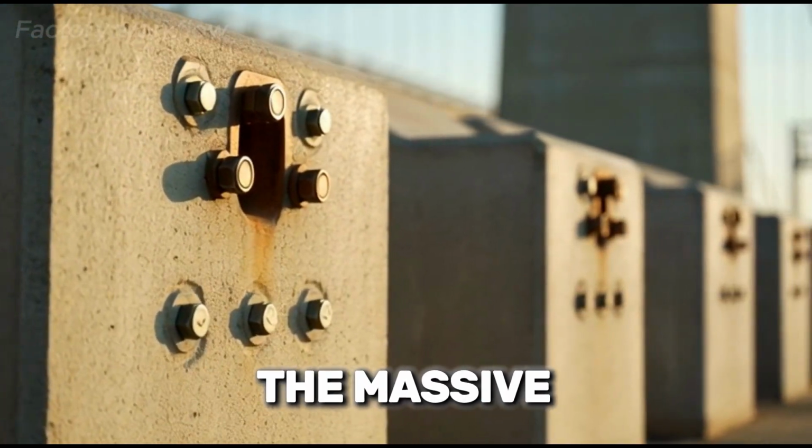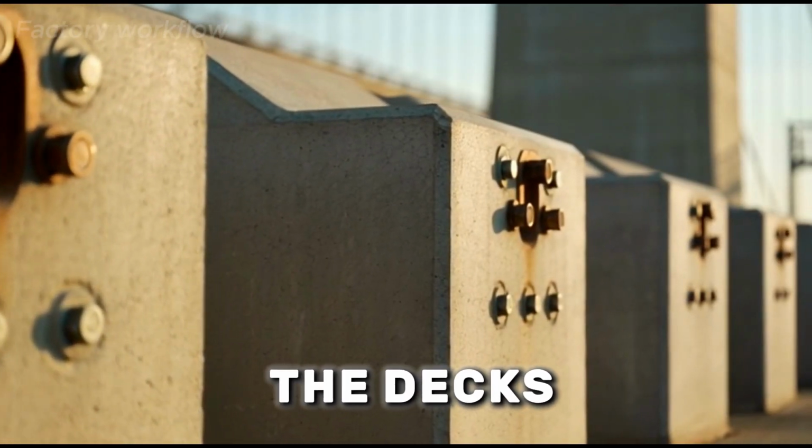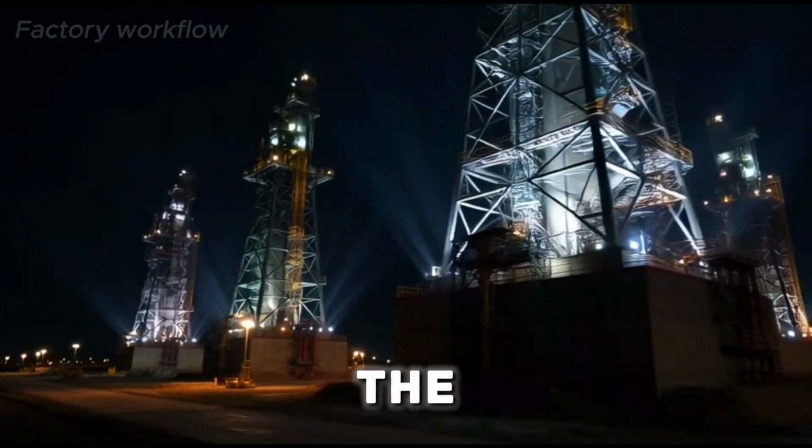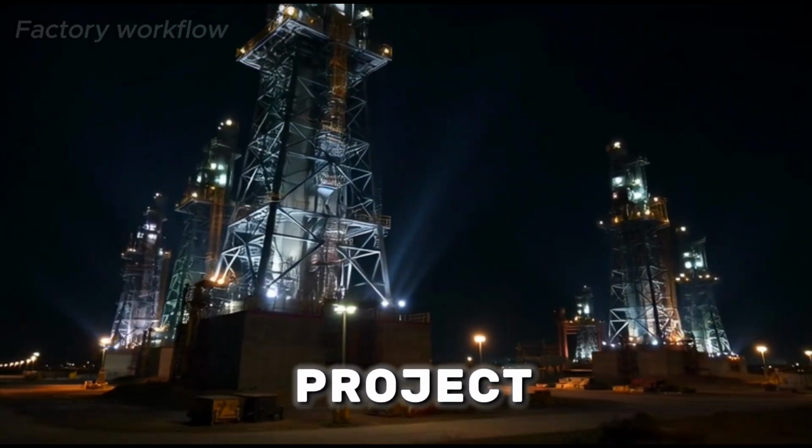Anchor blocks await the massive cables that will transfer the deck's weight to the towers. Floodlights bathe the towers in light, highlighting the scale and ambition of this colossal project.